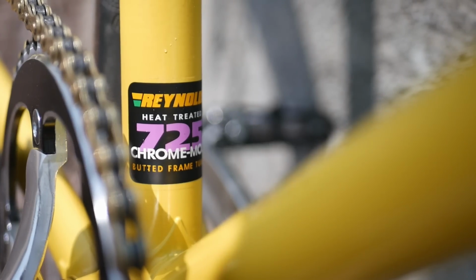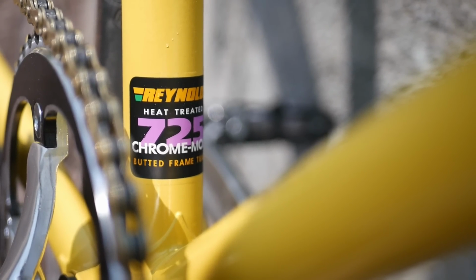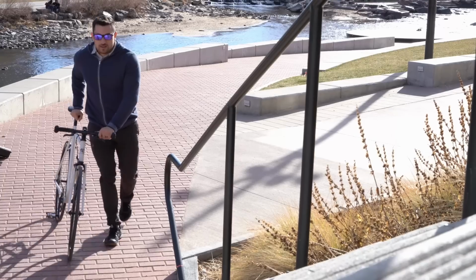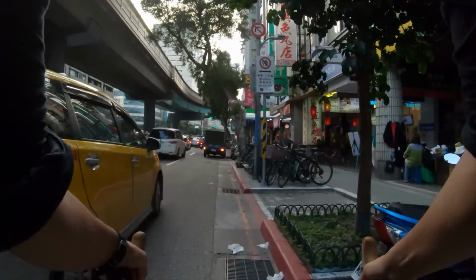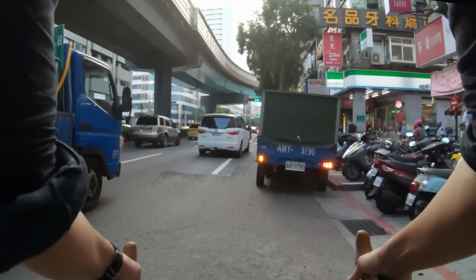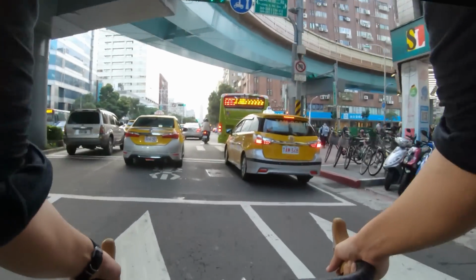For example, the Reynolds 725 tubing that's found on most Wabi bikes is a heat-treated 4130 chromoly steel and is significantly lighter than Reynolds 525, which is its chromoly 4130 counterpart. The thinner walls of Reynolds 725 can also provide a livelier ride feel than the stiffer walls of the non-heat treated chromoly.